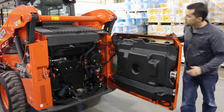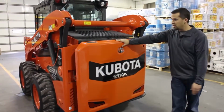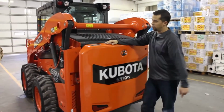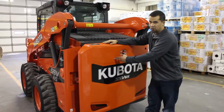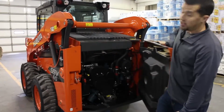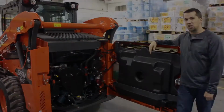The back door here itself is not vented because of that tank in order to protect it. The description that we were given by Kubota is that this door is heavy enough that you can run a fork from a 16,000 pound forklift right into the back of this machine at full speed and not penetrate the door. So rest assured the fuel tank is very safe back here and adds a little bit of extra ballast to the rear of the machine.